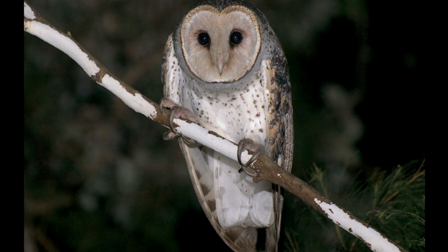So, not Papua New Guinea, just New Guinea. Although I don't know which is right anymore. It's basically confusing the hell out of me at this point. So yeah, and including the Aru Islands. I don't know where those are, so I'll have to get back to you on that. So yeah, Australian masked owl, everyone.